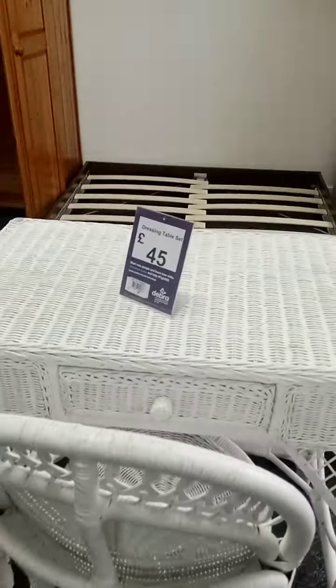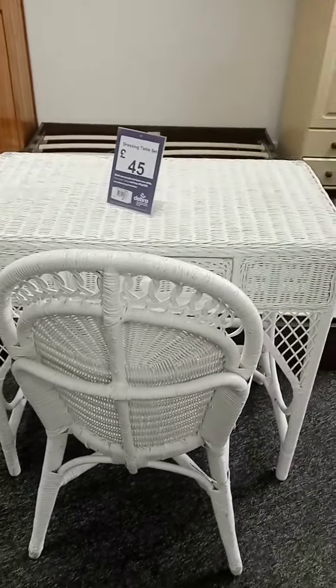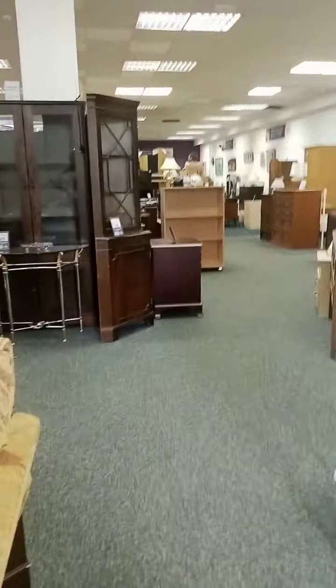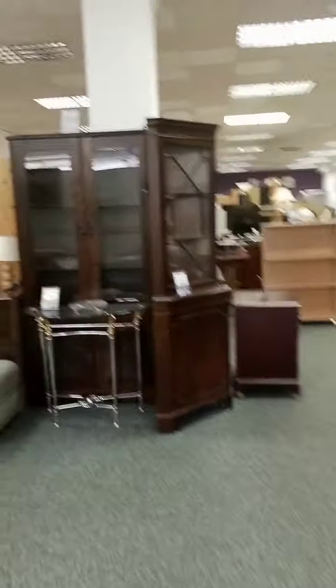I think I'm gonna have to get this, put in my fruit. Look at this dressing table right there. Beautiful. £45 only. There, doing your makeup. Even has got some drawers, guys. Yeah, so that's it. Thank you for going round with me.